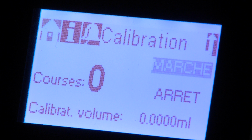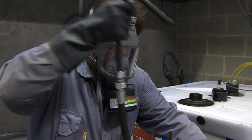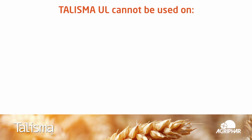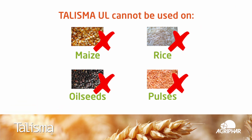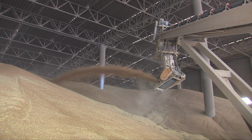The key for protecting harvested grain is to use TALISMA UL properly. Firstly, TALISMA UL must only be applied once as admixture on bulks of wheat, barley, oat, rye, triticale or spelt, but can't be used on maize, rice, oilseeds or pulses. Secondly, TALISMA UL will provide a long-term protection from all insect infestation.